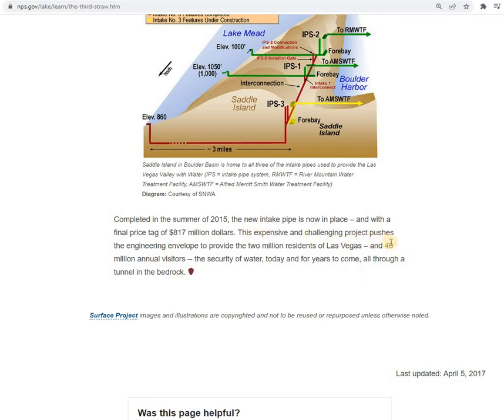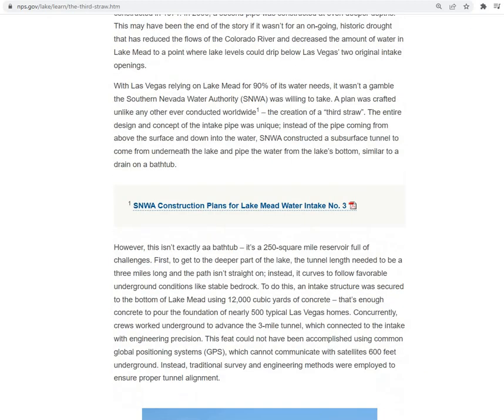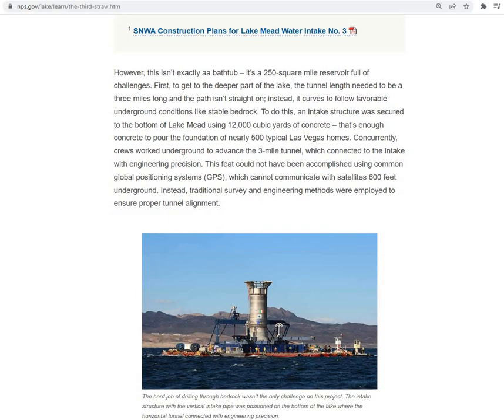It says this expensive and challenging project pushes the engineering envelope to provide the 2 million residents of Vegas and 40 million annual visitors the security of water today and for years to come through a tunnel in the bedrock. But how many years to come if this drought continues and this reservoir doesn't get built back up? This is the Park Service letting you know it's a good thing because you have security now. No, you don't. You just have an extension of a potential disastrous time bomb of Las Vegas running dry of water.